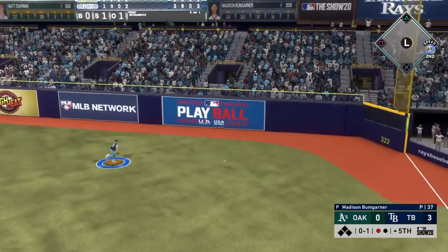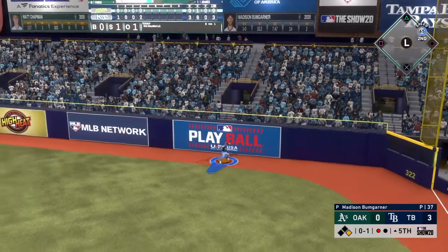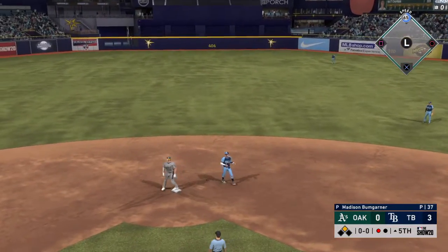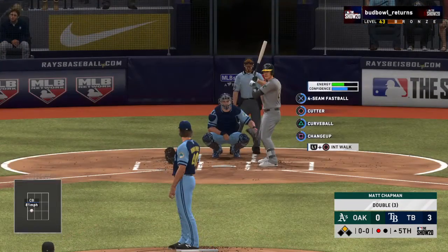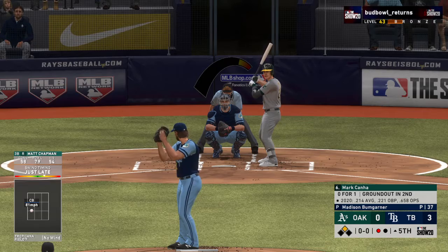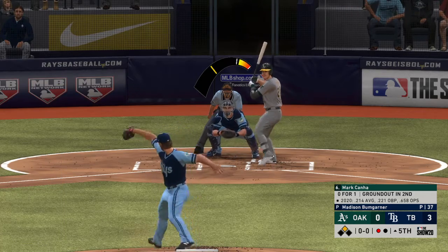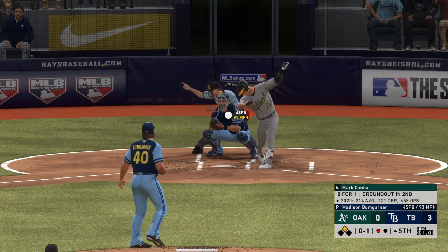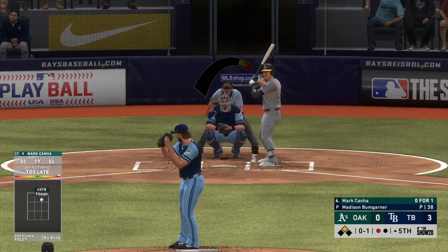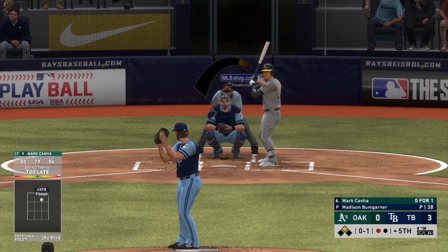Meanwhile now, this ball's trouble as it looks like it'll be good for extra bases. The right fielder, number 20, Mark. So now it's Mark Canha as Bumgarner gets ahead of him with strike one. No runs, 2 hits, and no errors in the ballgame for the A's so far.